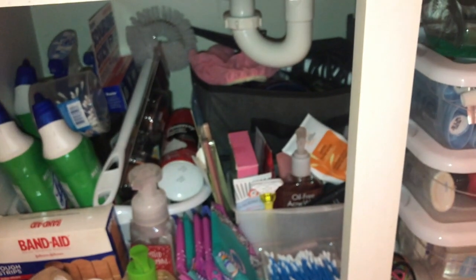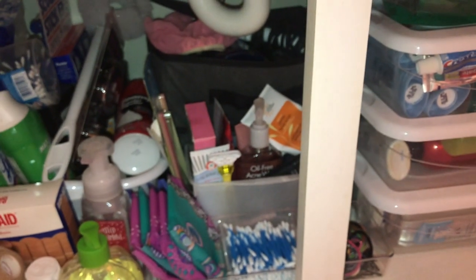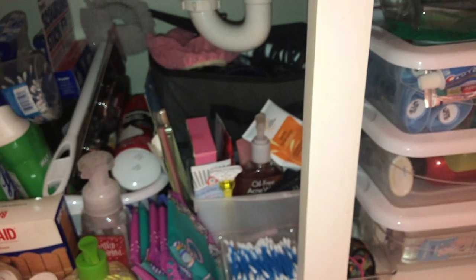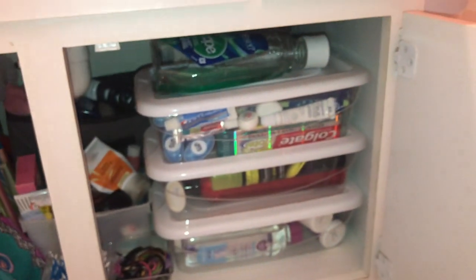I got all of this stuff at the dollar store, so if you want to do this, definitely do it. I think this took about an hour and a half at most, and it was totally worth it. It looks so much better now. I'm very happy I did it.